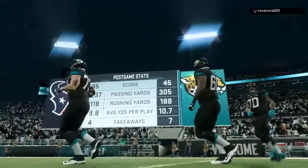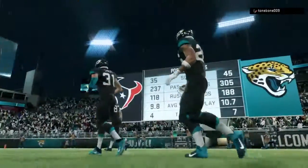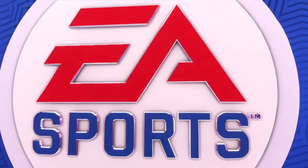So for the Jaguars, it's an ideal start as they move to 3-0 now on the young season. And they'll get to stay home again next week. Meanwhile, for Houston, they suffered defeat.